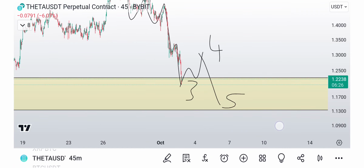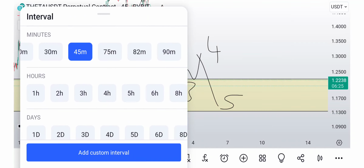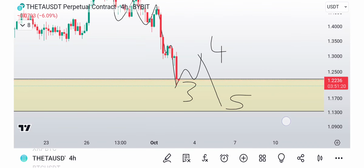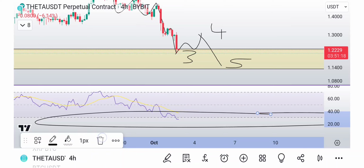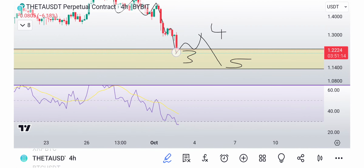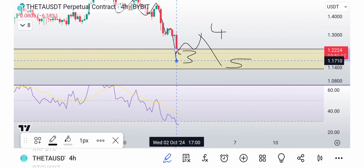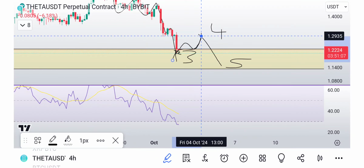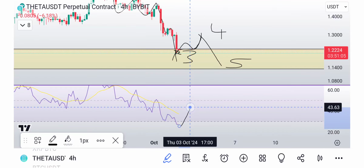And then when we turn on the 4-hour, right, and we turn on the RSI, what do we want to see? We want to see some bullish divergence. So we want this to stall out. Maybe it's got a little bit further to go. But either way, once we start retracing, we'll see the RSI come back up.